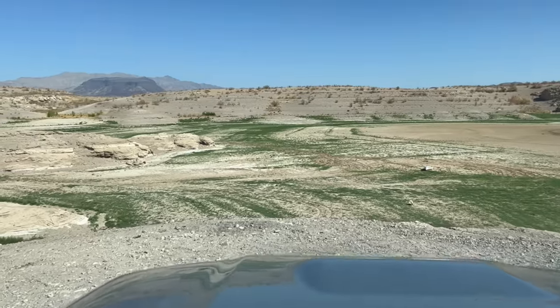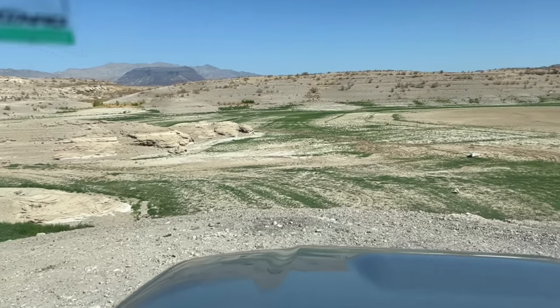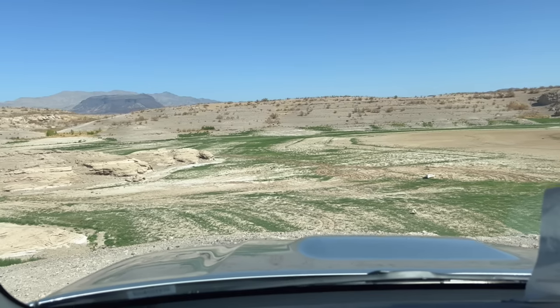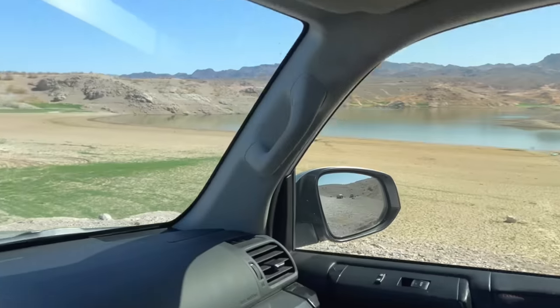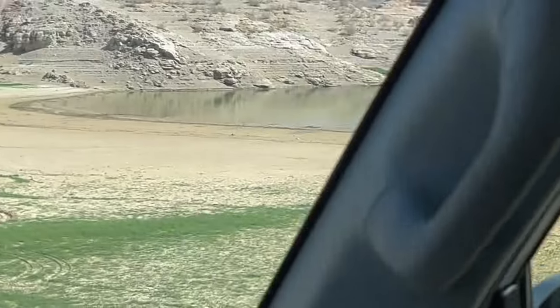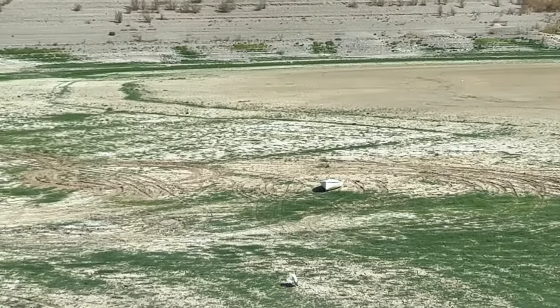Looks like that's the end of the road for us. Unless we get out and walk it. I wonder if I can get down there driving now. I don't feel like trying to hike down the hill. If you can believe it, there's more boats. Boats. Boats.